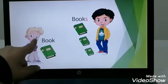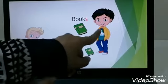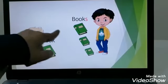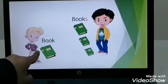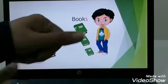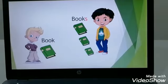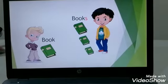Kids, have you noticed? John always bought one thing and Jack always bought more than one thing. When we have one thing, it means singular. And when we have more than one thing, it means plural. Today we are going to learn about singular and plurals. Okay kids, let's look at some examples we learned today.